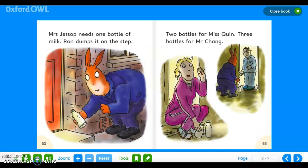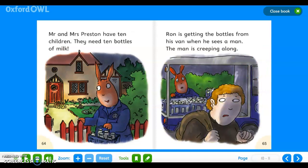Mrs. Jessup needs 1 bottle of milk. Ron dumps it on the step. 2 bottles for Miss Quinn. 3 bottles for Mr. Chang. Mr. and Mrs. Preston have 10 children. They need 10 bottles of milk.